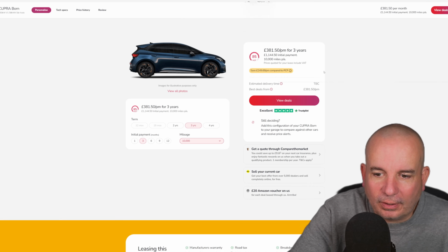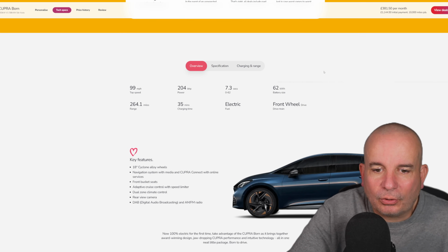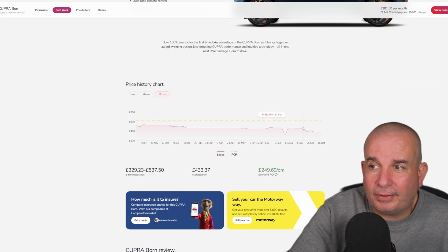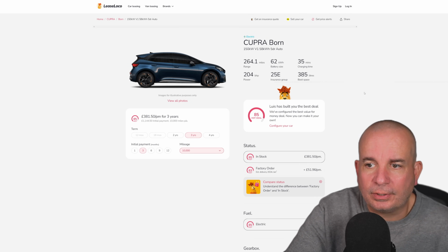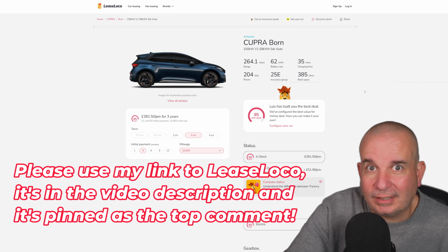These are very popular. There were huge waiting lists on them not too long ago, so I would imagine a stock one's going to go quite quickly. 7.3 seconds to 62 in this car. Average price on it's been 433 a month. At its peak, 537. On the 11th September, it's 459. Currently, 381 with 1,144 up front. As I said, that is in stock. It is a good price. So if you're serious about one of these, I would not hold your breath and click that link to LeaseLoco right now.